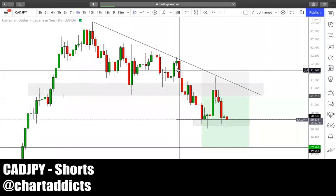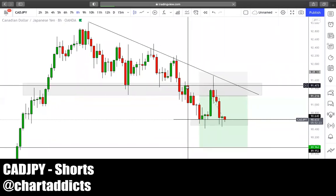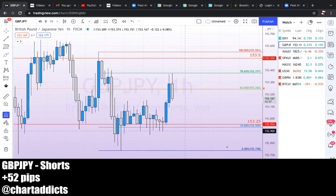All right. So 3 confluences: the direction, an area of interest, and some rejection candle. No indicators, all price action. GJ looks really good. Actually, it looks really fantastic. I know a lot of people want to buy this market, but I do see sales.